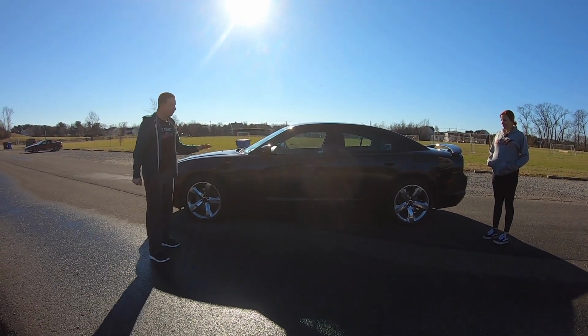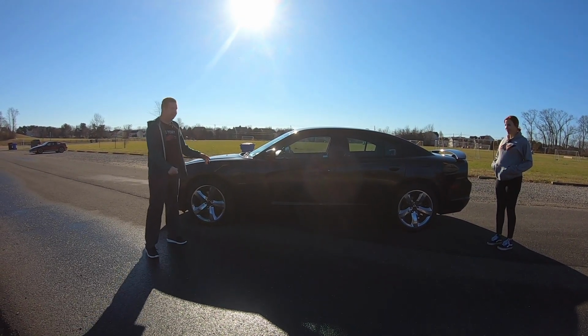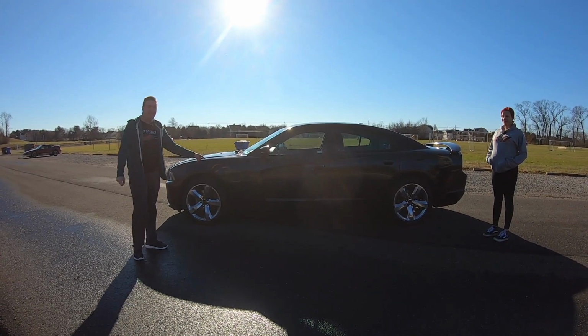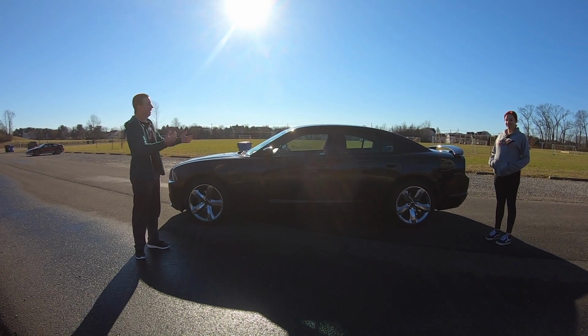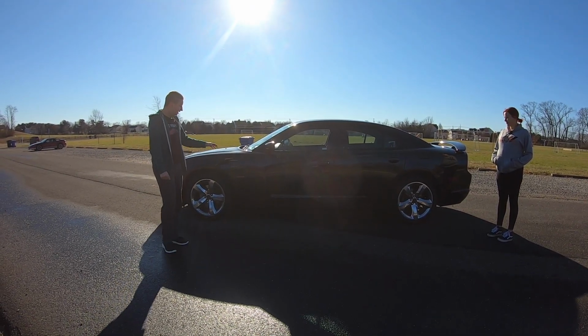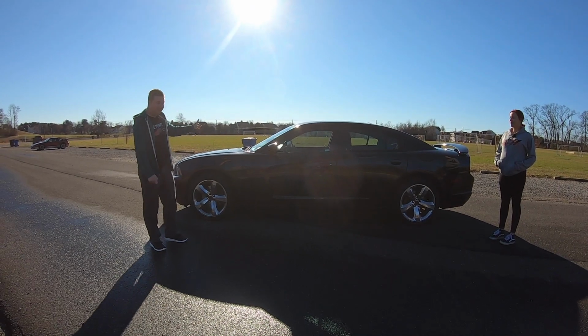So Dodge bought the Charger name back in 2006. This is 2011, so it's sort of a refresh from that. Plus, it's the RT, so you get the Hemi in it. And it was sort of the top of the line you could get at the time. There wasn't an SRT for this year. The RT was the highest you could get with the 5.7 V8, but we'll look at that later.